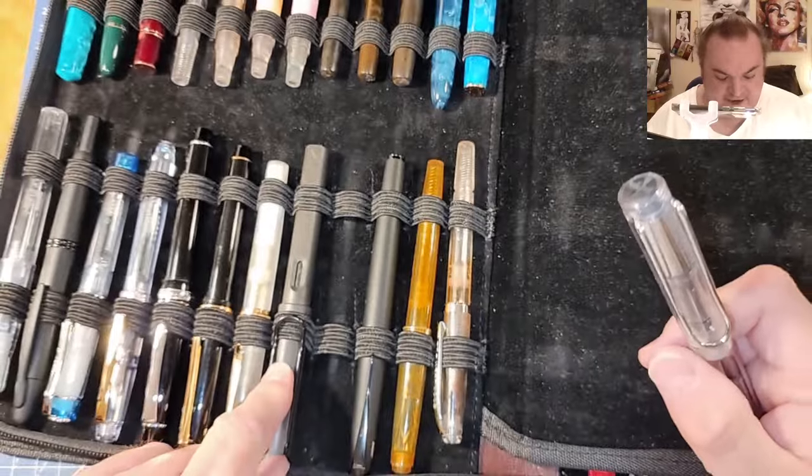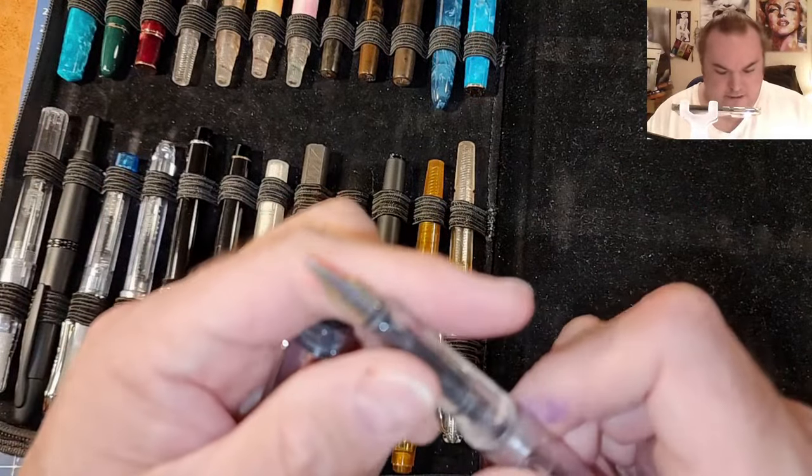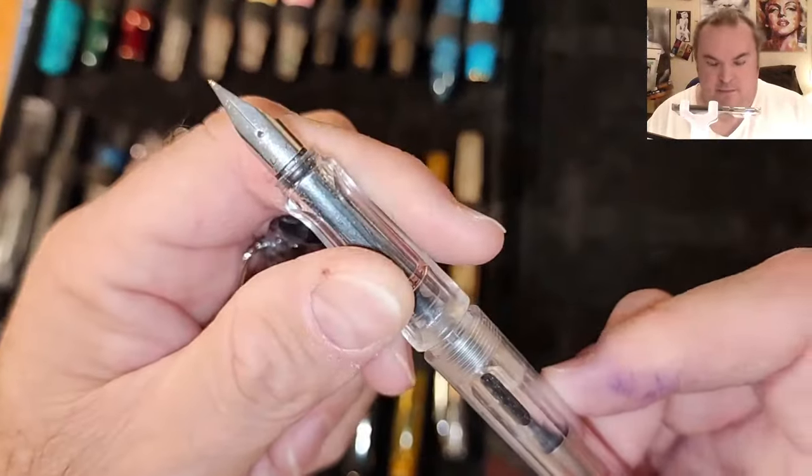This is a Lamy Safari. This is a Lamy Vista with a Lamy broad nib. Is that a broad nib? Nope, that's a medium nib. Lamy medium nib.